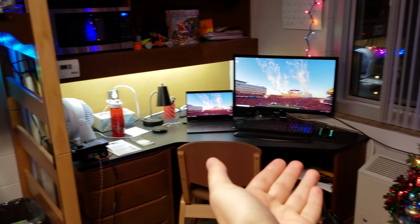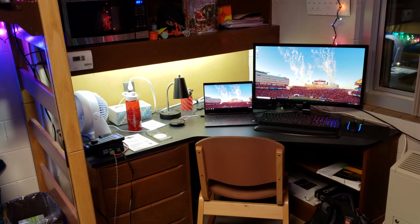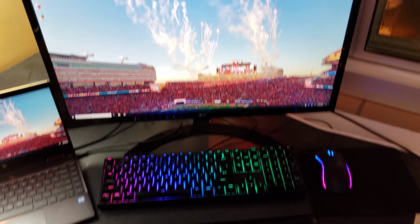All right, so this is my desk. The beds, the desk, that kind of stuff came with the room, the chairs, all that. Futon did not come with the room. Anyway, this is my setup. I've got the HP Spectre X360, which I've shown in a couple of videos. I've got just the keyboard and mouse that I pulled off of my computer at home and just brought here.